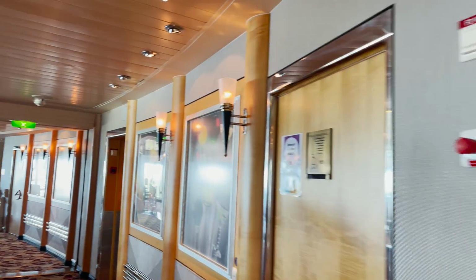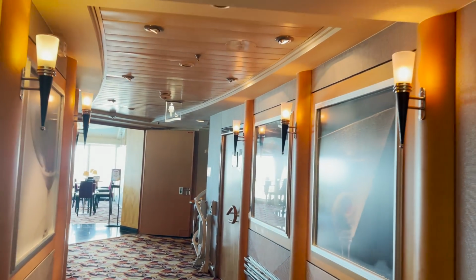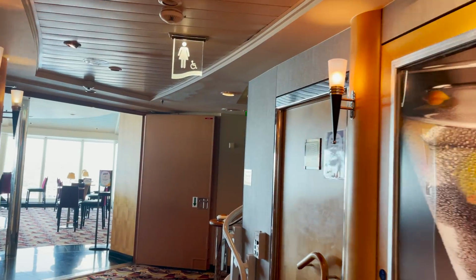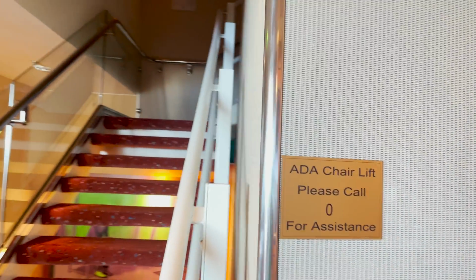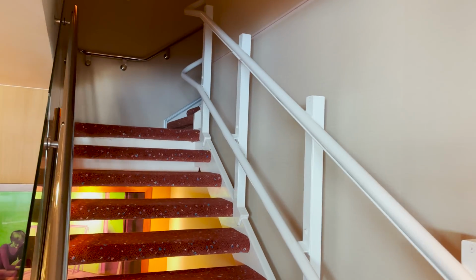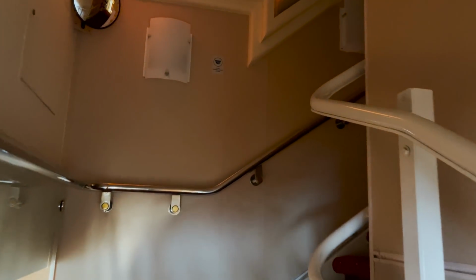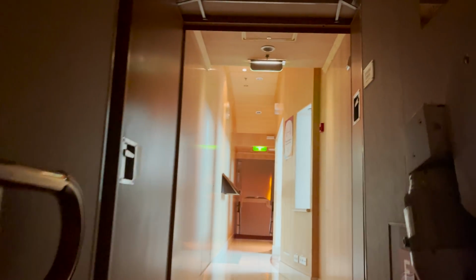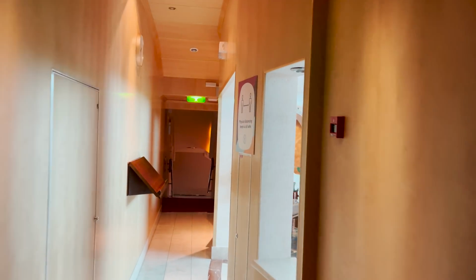I also want to point out that over on this side, towards the starboard side of the ship by the Diamond Lounge, you will find another set of stairs, and this one does have an ADA chairlift should you require that. Now on ships that have received Royal Amplification, this area is no longer a chapel, it has become the escape room. But as I mentioned earlier, this ship has not received Royal Amplification. It was delayed due to the COVID-19 shutdown.